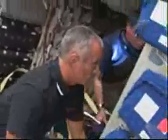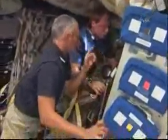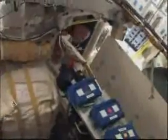So what it looked like if you came down on our mid-deck. You can see that Danny and Nicole and Krista have been doing a great job of getting things squared away. Here's Krista and Danny putting away some of the seats, the mid-deck seats. There's all the personal hygiene kits laid out, and everything's really coming along nicely on the mid-deck.